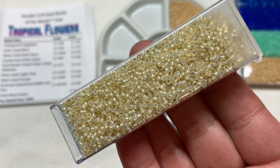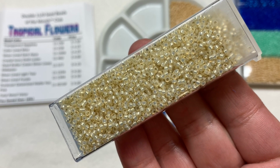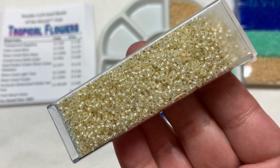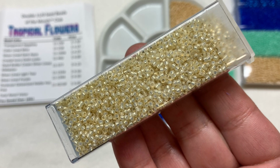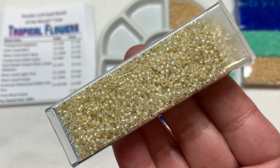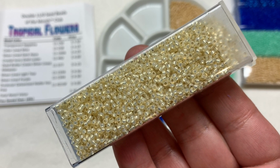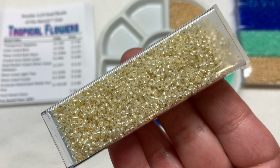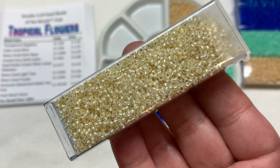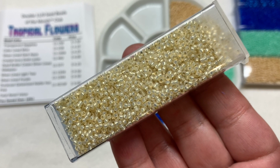Then we have this beautiful dyed buttercream silver-lined alabaster. So they have that kind of creamy opal-like outer glass. They have the silver lining adding the touch of sparkle and shimmer and reflective quality behind this warm neutral. And they add yet another type of color and finish to this selection. You can see that all of the seed beads so far have had a little something different going on with each one, whether it be the lining or if they're transparent or opaque. And that's usually what we see with the Seed Beads of the Month clubs. We get a great variety.